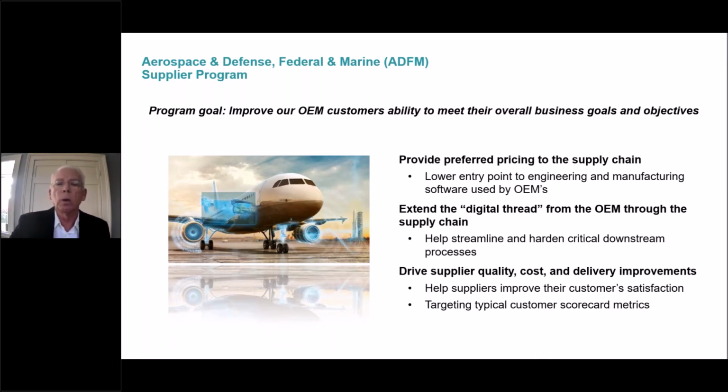So as such, we developed this program. It's got 3 essential pieces here, providing preferred pricing to the supply chain, so a lower entry point into advanced engineering and manufacturing software that is largely used by the OEMs that we showed on the previous slides. They're all using our technologies.